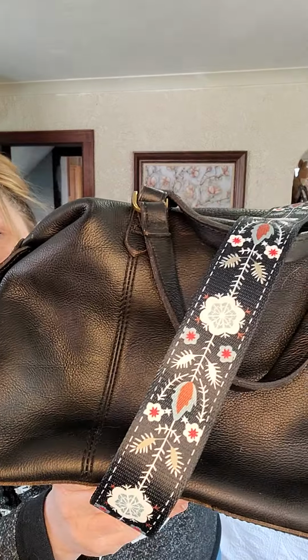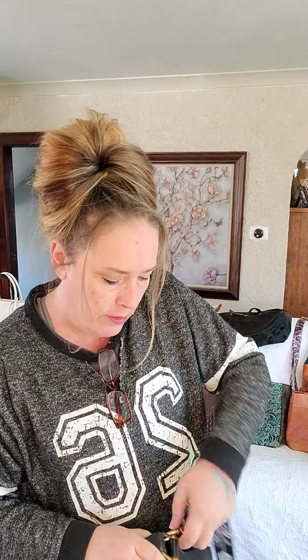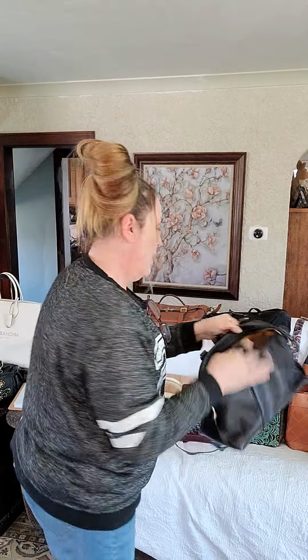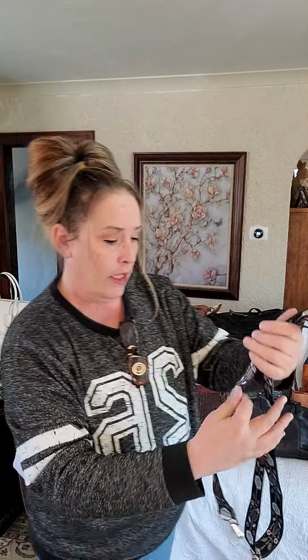Nice. Give it a whole new vibe. A plain old blah blah doctor bag can look really, really cool. But Madewell, beautiful leather, beautiful, beautiful bag. There you go. Mr. Madewell is $70 today. I had him for $90, then I put him to $85. I am putting him on sale today for $70.